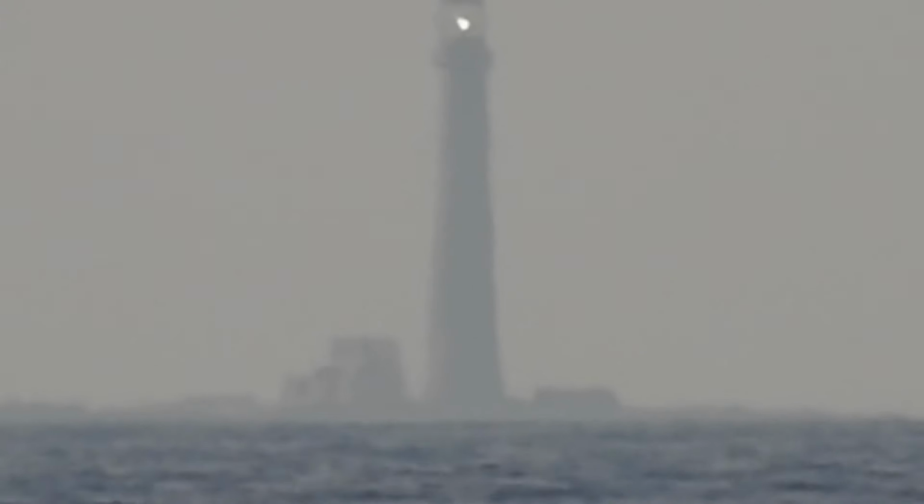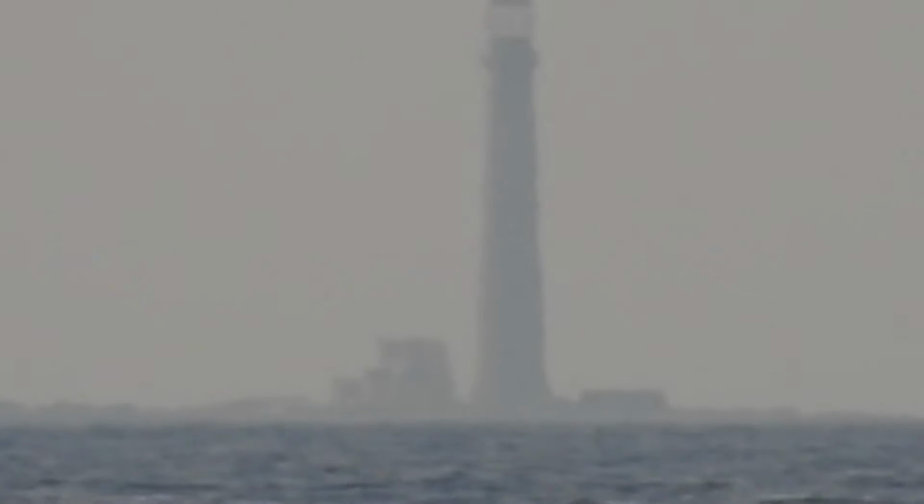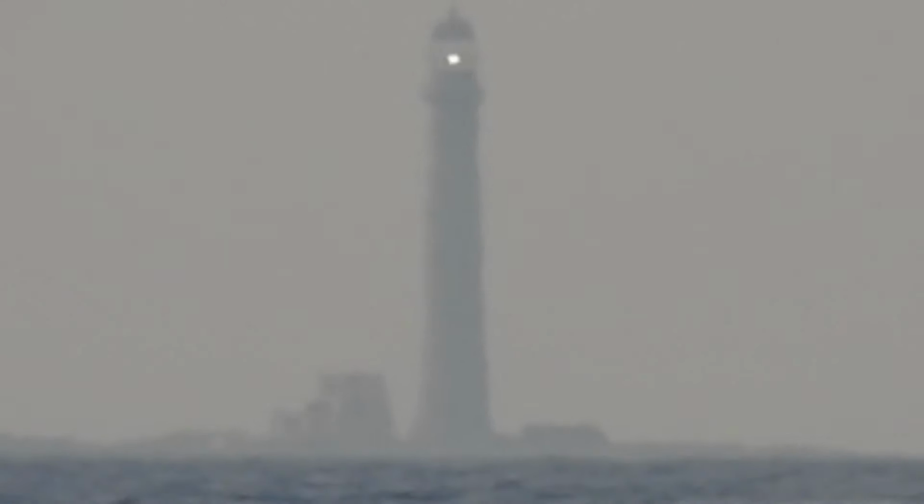The footage is clear and unmistakable. You can even see the edges of the island. No question about it, that footage should be impossible under the globe. Another lighthouse proves the Earth is flat.